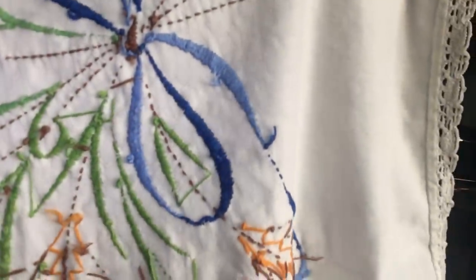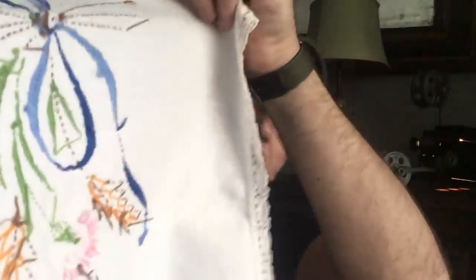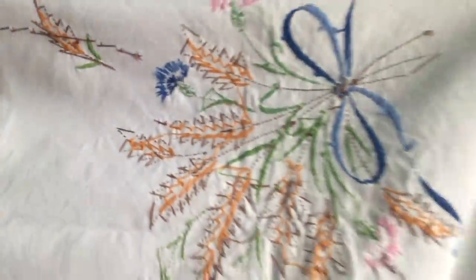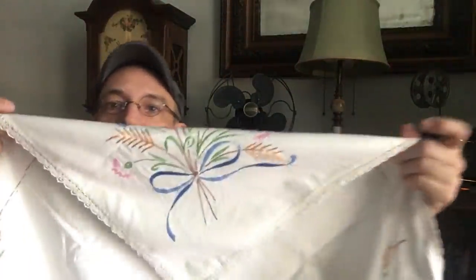And I'll let you have a look at the back of it so you can see. It does not look like this was made from a kit of some sort. It looks like it was all freehand, but I am blissfully ignorant when it comes to handiwork such as this, so I'll leave it up to you who happen to know more than I. Okay. Gee, I hope this turns out okay.